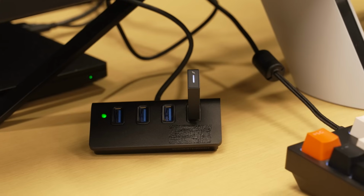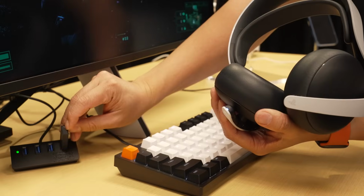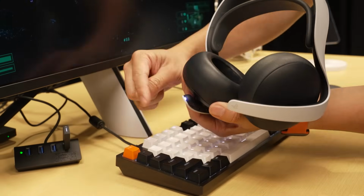You could also plug that into your gaming PC, and you could switch your Pulse Explorers between your PS5 and then your Portal, and also then walking over to your PC, press that button, hold it down, and instantly reconnect, link back up to that device.